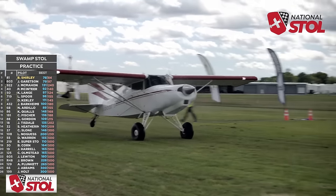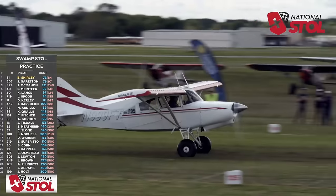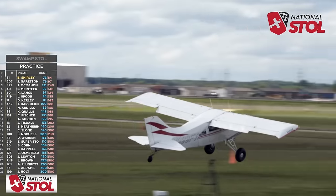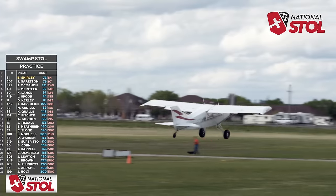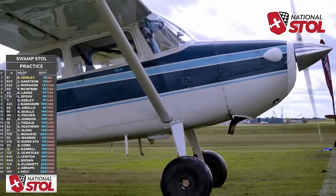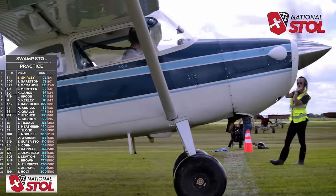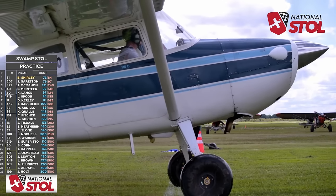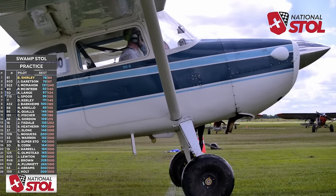We have another rookie right here. He's learning what it takes to compete in the STOL environment. A lot of us fly off airport and kind of make it what we want it to be. But here, when you're within the bounds of this competition, it's a little bit different. So I'm excited to see how he keeps working through practice and how he's going to grow with it.